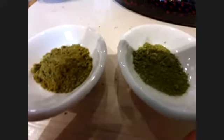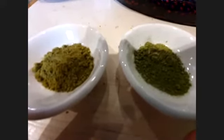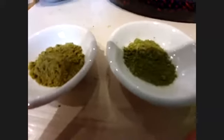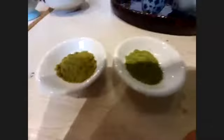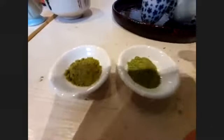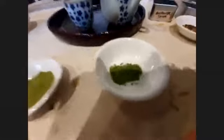And to do that, they have to put them under shade cloth for a certain period of time, depending on the grade of matcha. And so like I said before, like senchas, you have various grades. Now I'm just going to dish out here a little bit of, this is very precious. It's organic, but it's almost ceremonial grade matcha.